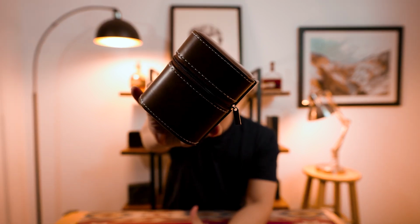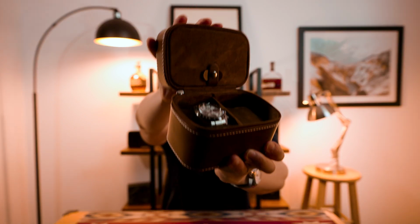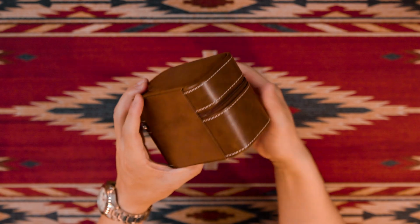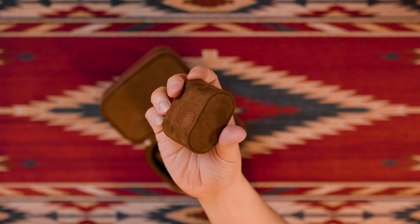In order to access the contents inside, there's a little zip here on the side where you just zip away, and then boom. Full access to store 2 watches and then a little more storage organizer in the lid. So you may be wondering, why the heck do you have 1 watch here when you're supposed to store 2? Great question.